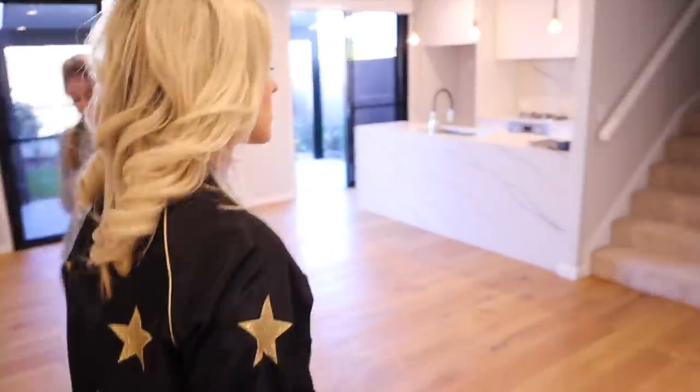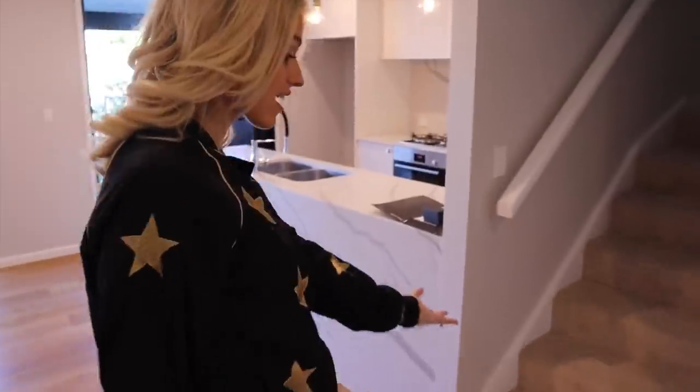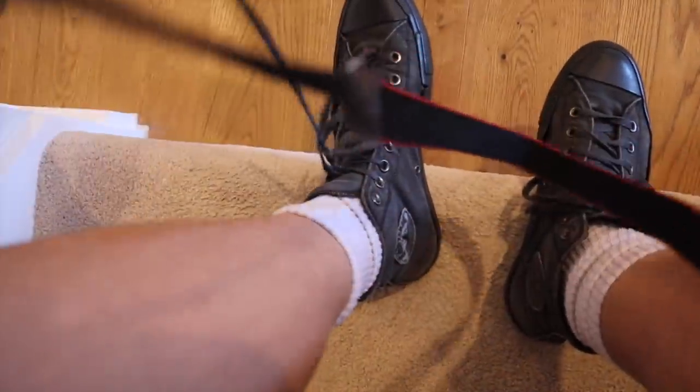What? Are you going to be a Nazi with this? Seriously? Yes, look at how light the carpet is. Are you kidding? Shoes off. Pause it. Shoes off. It takes so long to take these off.